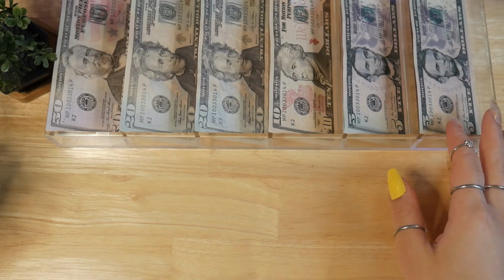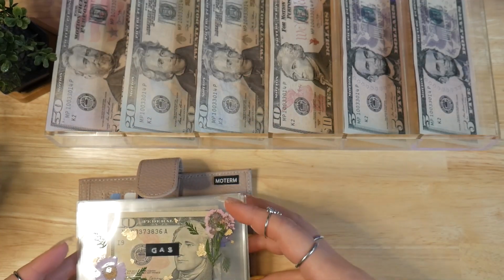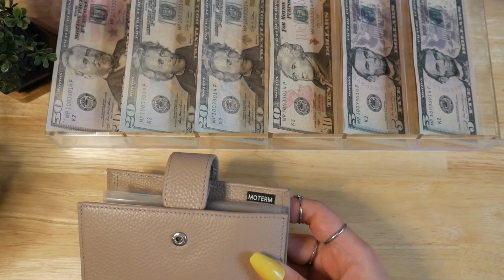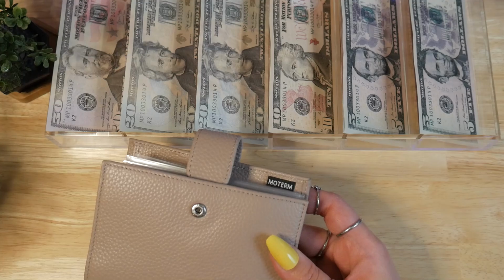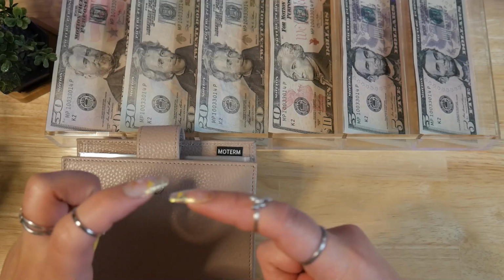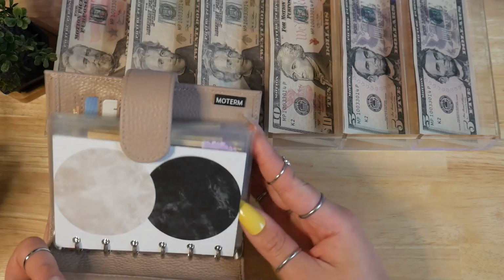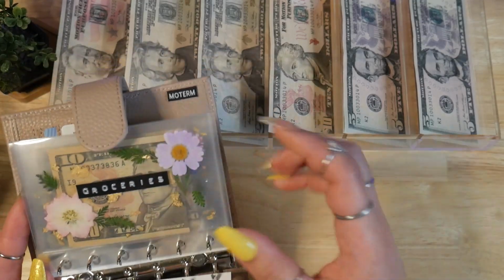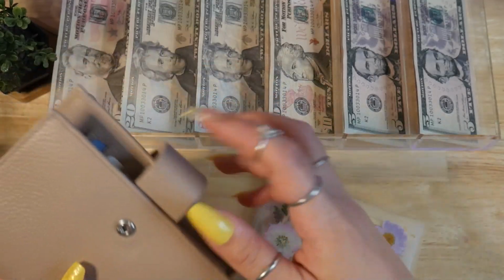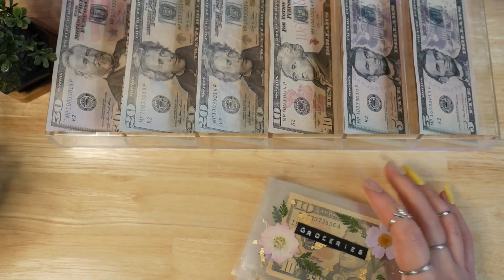I always start with my cash and my weekly spend envelopes first. I actually recorded a video last week hoping I'd have time to edit it, but I didn't get around to editing it. I switched from a really small wallet where I was just using my cash dividers to this A7 binder, and I've been really liking it. I'm just going to take all the envelopes out so it's easier, but I've really been liking the size. It's not too big, but it organizes everything really well.